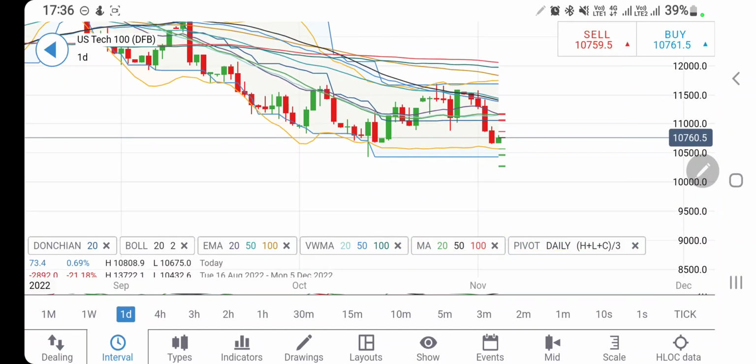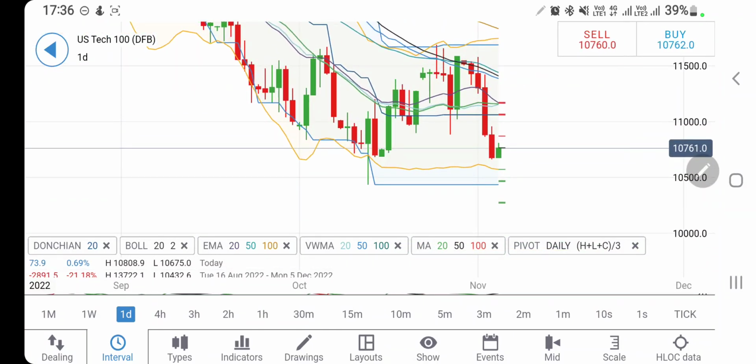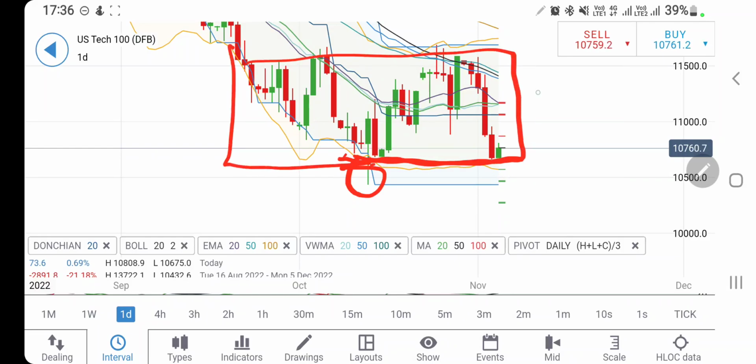Now look at the daily charts. On the daily charts, first 3 red candles. Yesterday's candle precisely diminishing bearishness. Then if you measure this, the bottom is done despite a breakout. Almost it has achieved the shorts out there. It is trying to trade in this zone.